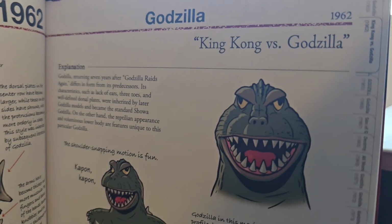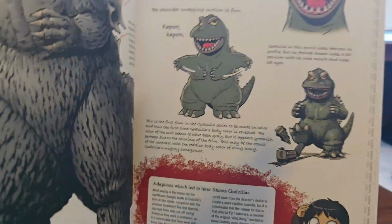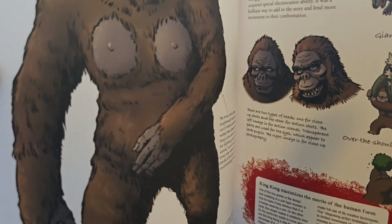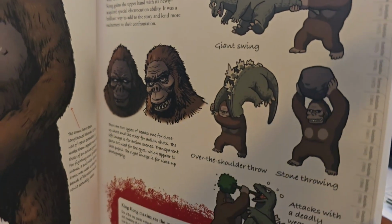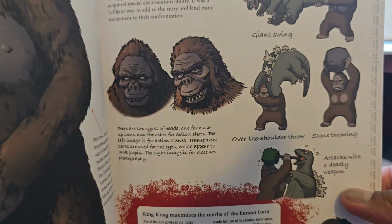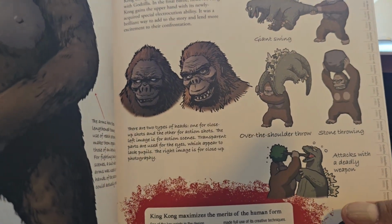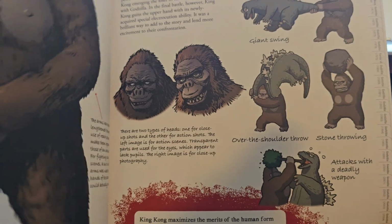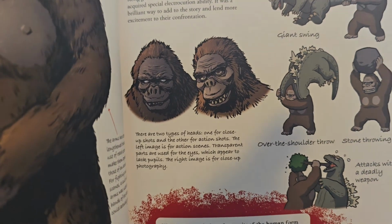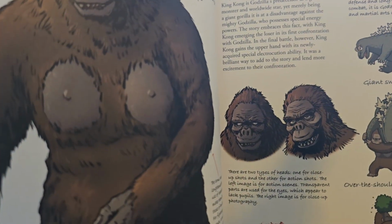Godzilla 1962. King Kong versus Godzilla. Quick breakdown. This is literally, holy crap, the Showa Kong, 1962. They actually have a drawing of the animations. Shoulder throw, stone throwing. King Kong maximizes the merits of the human form. Honestly, back then, Kong was not great, especially with his titties showing.